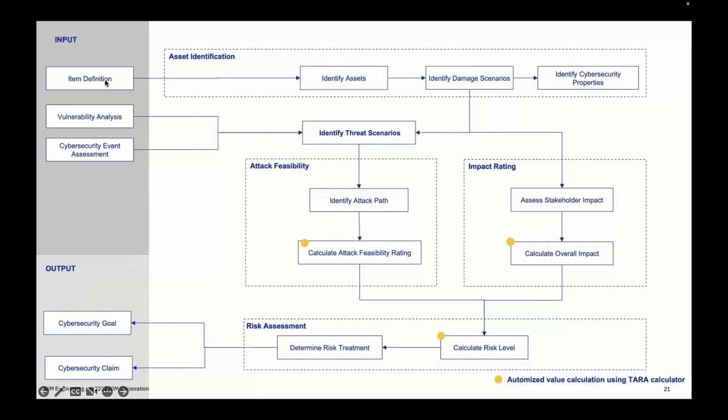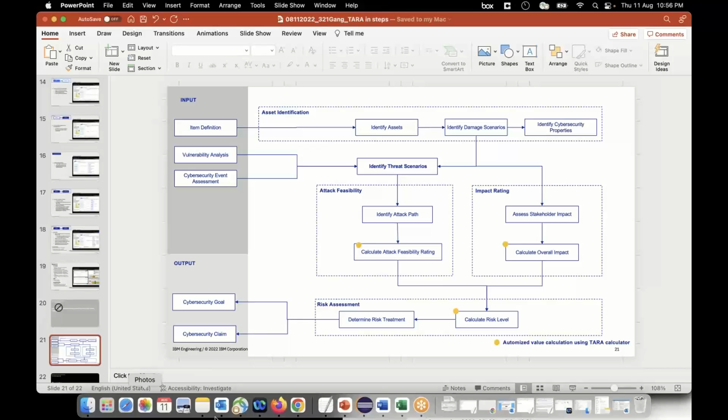The starting point, like I mentioned, could be either identifying the item definition or the assets to identify the damage scenarios, or it could also be the threat scenarios. For the demonstration, I will start with damage scenarios. We look at assets and related damage scenarios, and we'll move into how you assess or do the impact rating. For the damage scenarios, identify the threat scenarios, calculate the attack feasibility, calculate the risk level, set the risk treatment decision, and map it to cybersecurity goals and claims. Okay, so with that, I'm going to switch to my other screen.